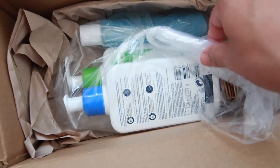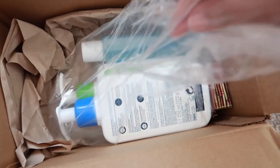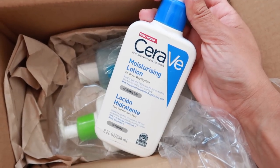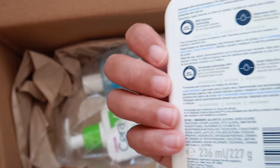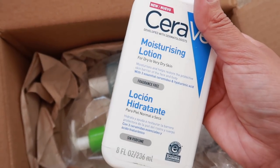So these are the things I bought. I thought I didn't have a lot. There's only four items. The first one is obviously this one. I really wanted to try CeraVe because apparently it's really, really good. So I bought a moisturizer. It is for dry to very dry skin. And guess what? It has got my favorite hyaluronic acid. This is so good for dry skin.